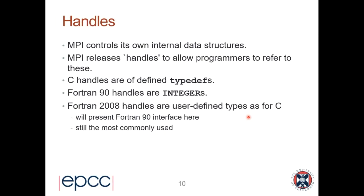So this is slightly complicated. MPI controls its own internal data structures, and it gives you what it calls handles to reference them. It's a bit like if you do file I/O. In C, you have a FILE star. You have this file pointer. Who knows what's in it? In Fortran, you have a unit number. Okay. Clearly, there's a lot of internal state associated with those things.